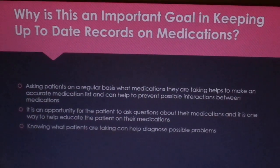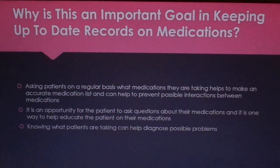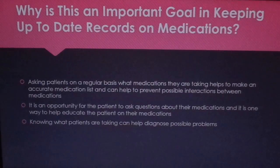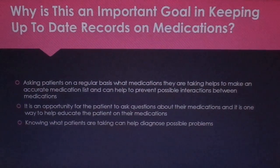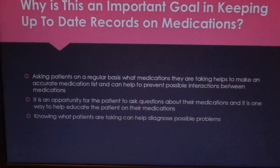is prescribing. And then also, if the patient's having a problem and you have no idea what they have taken, then you might not know the antidote or how to help them or what might be even causing the problem. So it's important to ask your patients every single time that you see them what they're taking and make sure that it's accurate on the medication list that you have.